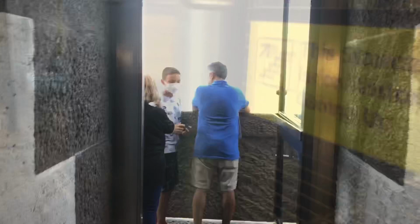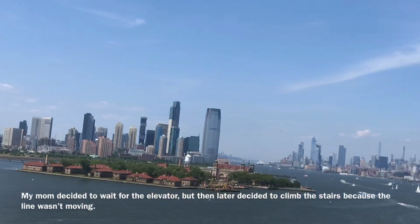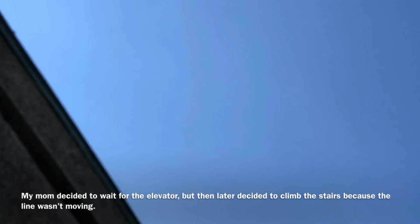My mom decided to wait for the elevator, but then later decided to climb the stairs because the line was not moving. So if you're coming here and you're physically capable of climbing the stairs, I suggest you do, because the elevator literally only lets like 4 people in at a time.